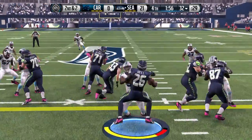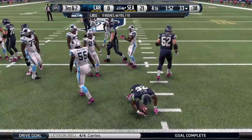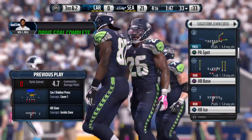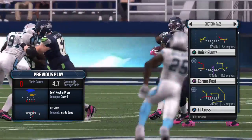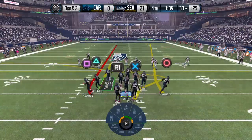Second down and 2. Bell's taken down at the 33. That's a good job by the defense, just playing the situation. Second and short. They know they have a conservative coach on the other side. They played for the run, and they stopped it short of the first down. It'll be third down.